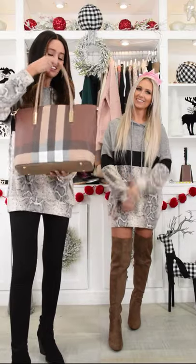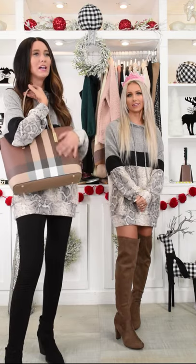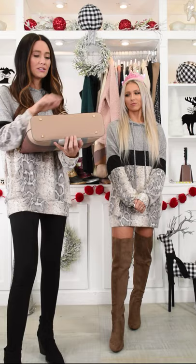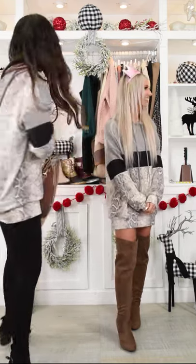Anyway, love the print on here. It's very classic, reminds us of Burberry, but very, very cute. Oh, and it has little prongies. What are these called? Kickstands. Kickstands. So it doesn't touch the floor.